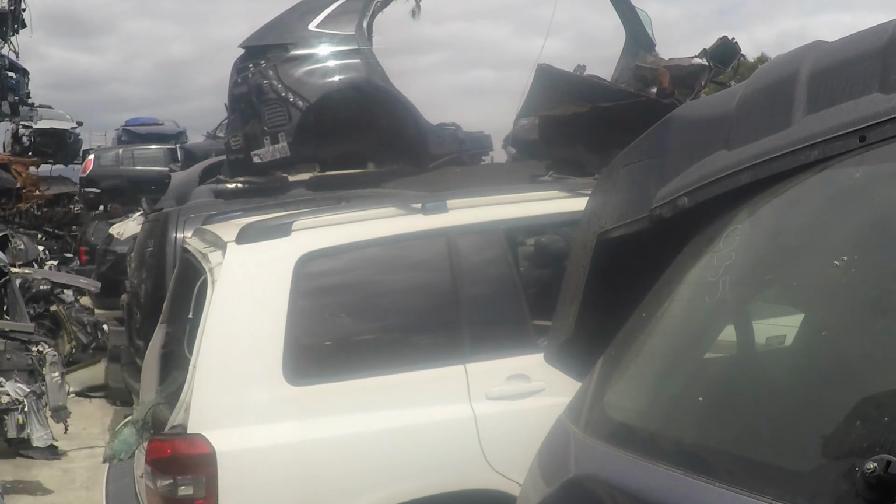We just met Sam, the owner. We got our bumper cover. We found a fog light. Take a look at these wheels that we found that the guy's gonna sell me, give me a really good deal. And we're gonna do this probably tomorrow because I don't think we have enough time to do it today.